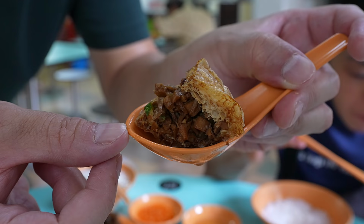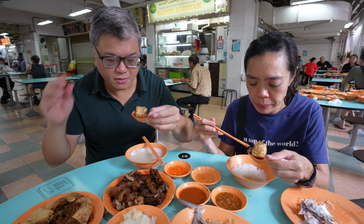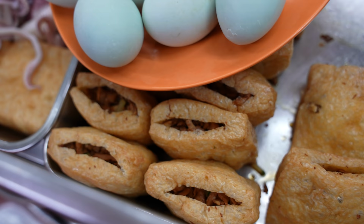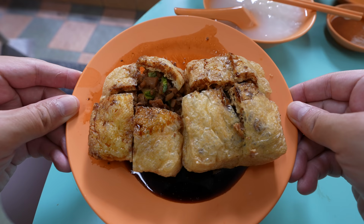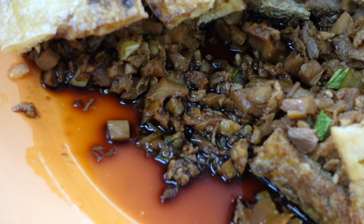Stuffed tau pok. Shredded duck meat, fish cake, pork skin, and pork fat, and pork meat with maybe a little bit of cartilage inside. It is braised in lor, soy gravy, and cucumbers, and stuffed into a toasty tau pok and eaten like that. Eaten with chilli, it is a wonderful mix of soft and crunchy textures. Pork fat and braised flavors, wonderful.